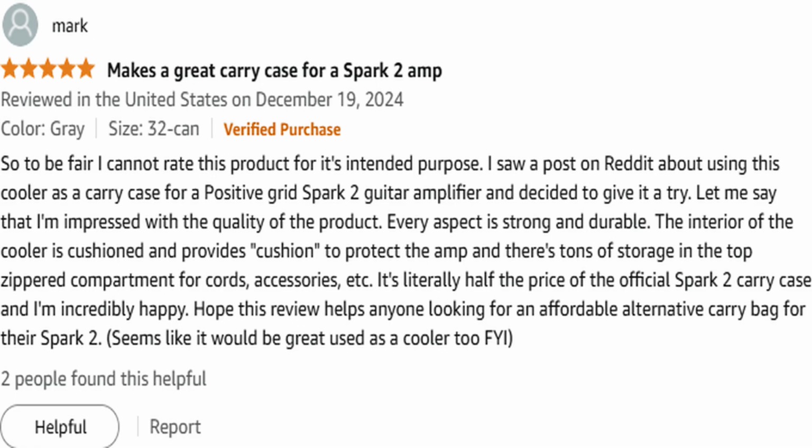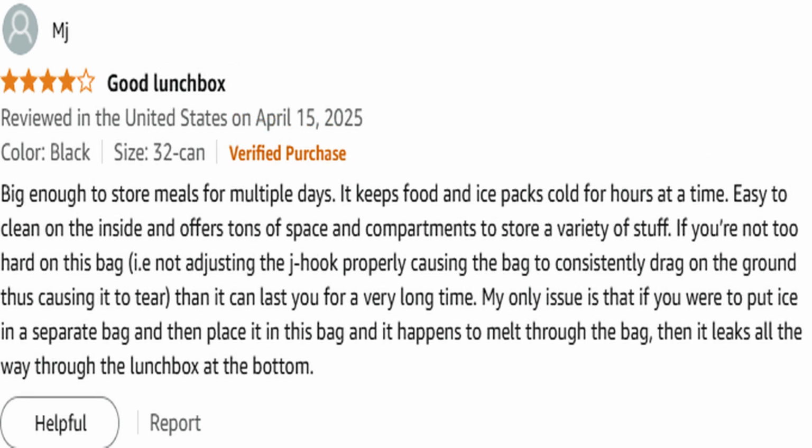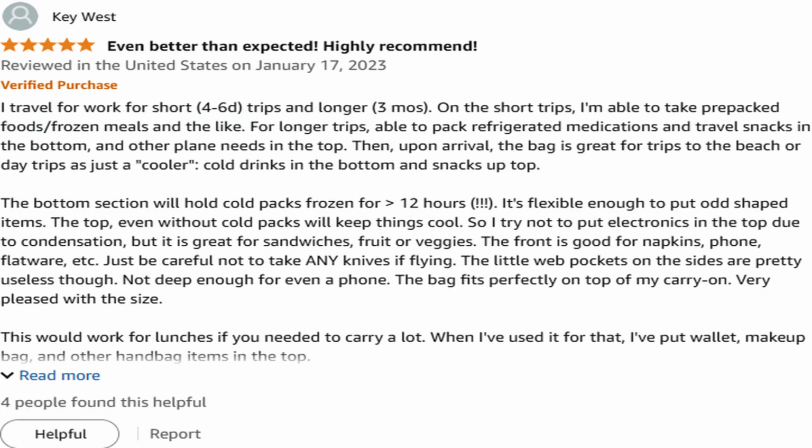The Lifewit Large Cooler Bag is also highly versatile. While its primary function is as a lunch or picnic cooler, users have found creative alternative uses. For example, some have repurposed it as a carry case for musical equipment, such as the Positive Grid Spark 2 guitar amplifier, citing the cushioned interior and generous storage as ideal for protecting and transporting electronics. Flight attendants and frequent travelers have praised the bag for its ability to fit on top of carry-on luggage, its fold-flat design for packing in suitcases, and its capacity to carry meals, snacks, and even refrigerated medications on both short and extended trips.